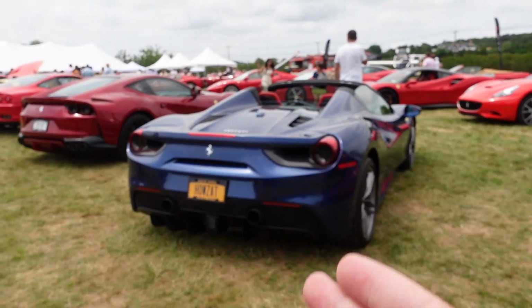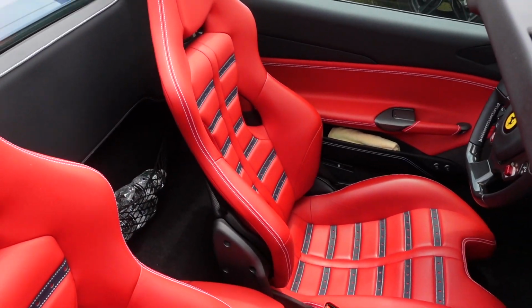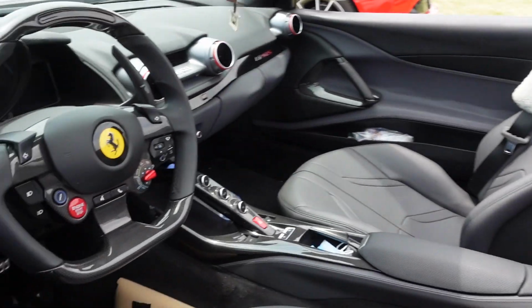We've got my friend's blue Tour de France 488 Spider with a red interior, carbon fiber racing seats, Daytona style with the blue accents. This Grigio Titanio 812 GTS. This car is so beautiful.